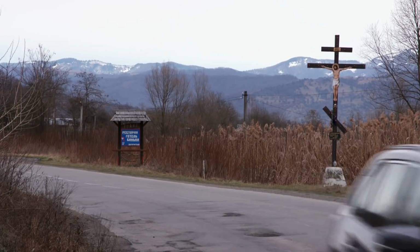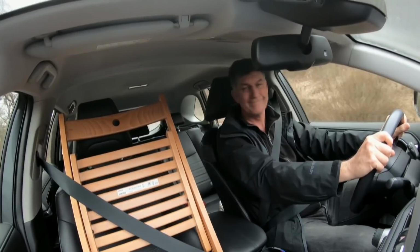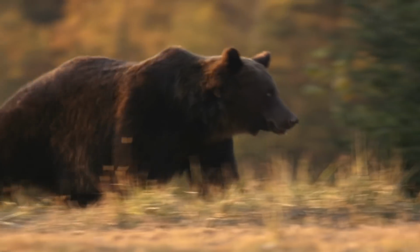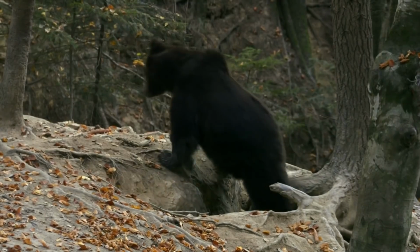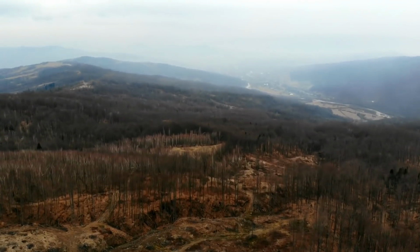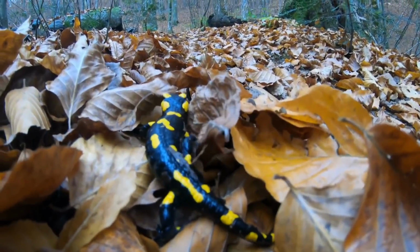So in the weeks just before lockdown, we came to the far southwestern corner of Ukraine. These Carpathian forests, habitat for some of the continent's rarest wildlife, including several thousand brown bears. But every year their habitat is disappearing. These forests are being felled at an unsustainable rate.